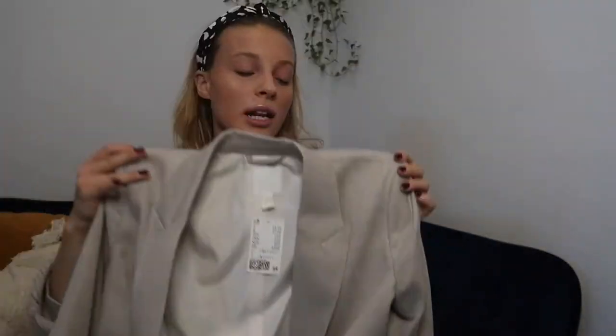And what I love about this one is that the fabric is not a summery fabric like linen, and it's not a thick fabric like wool. So this is definitely an all year round blazer that I can use throughout all four seasons, which is great. We love that.